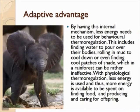By having this internal mechanism, less energy needs to be used for behavioral thermoregulation, which includes finding water to pour over their bodies, rolling in mud to cool down, or even finding cool patches of shade, which in a rainforest can be rather ineffective. With physiological thermoregulation, less energy is used and thus more energy is available to be spent on finding food and producing and caring for offspring.